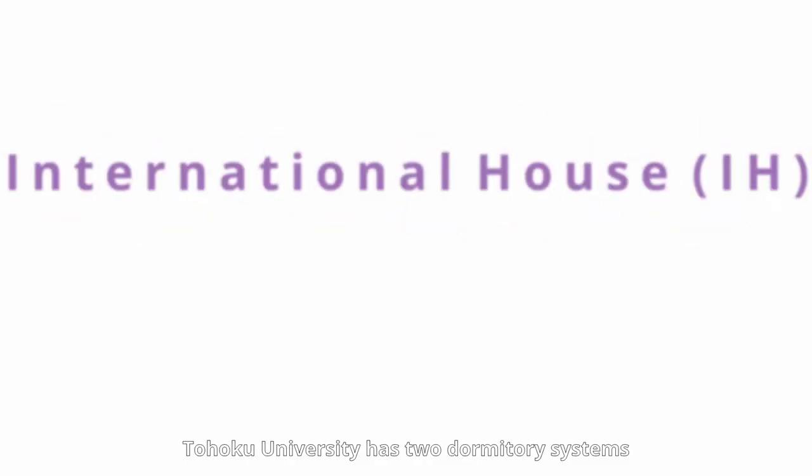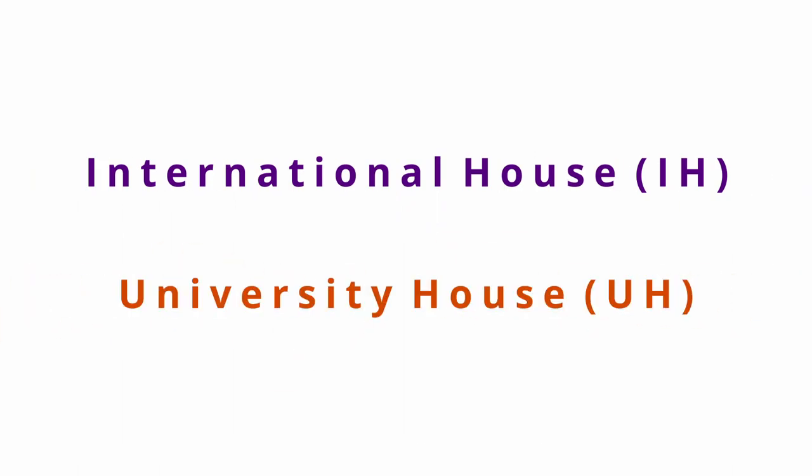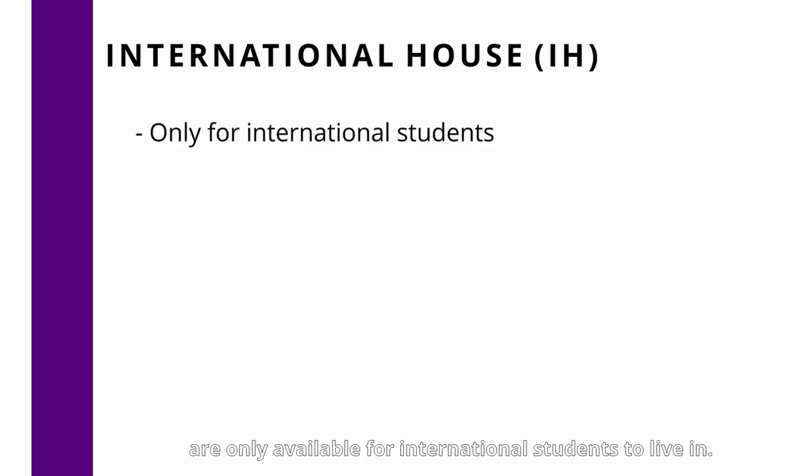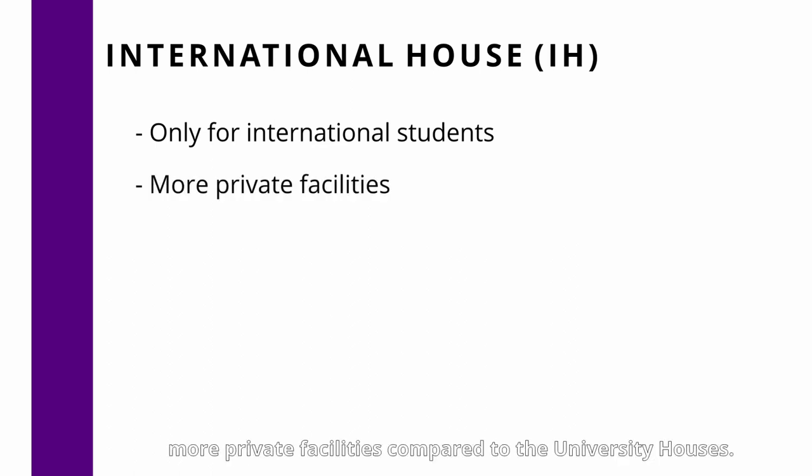Tohoku University has two dormitory systems, International House and University House. Dormitories under the International House system are only available for international students to live in. International House dormitories tend to have more private facilities compared to the university houses.